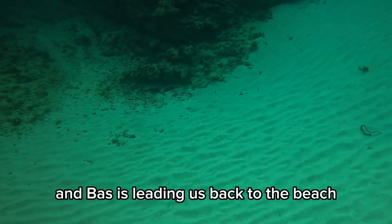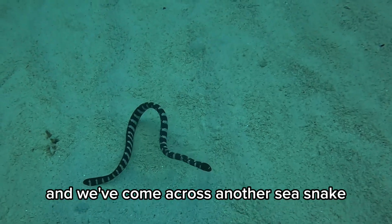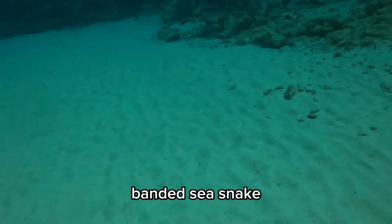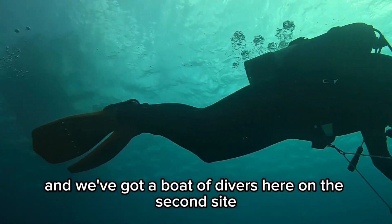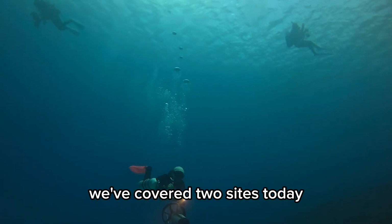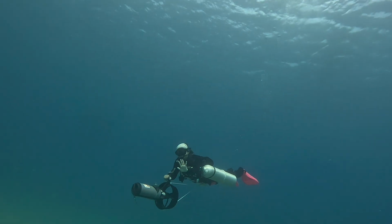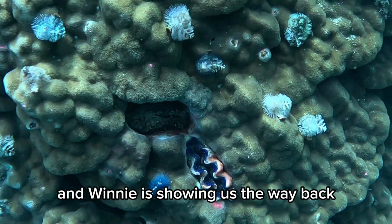And Bas is leading us back to the beach, and we've come across another sea snake. Banded sea snake. And we've got a boat of divers here on the second site. We've covered two sites today. And Winnie is showing us the way back.